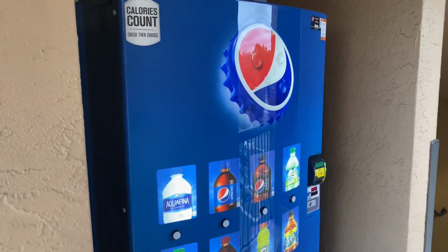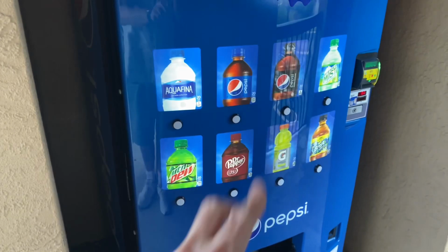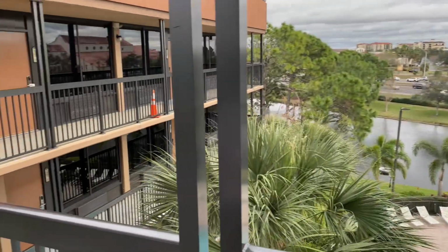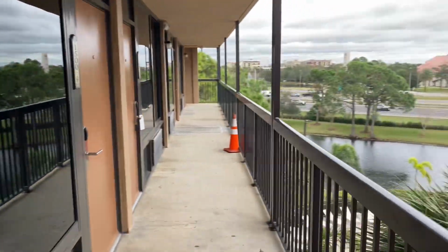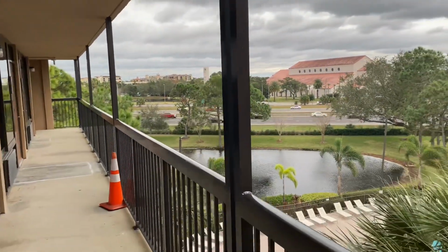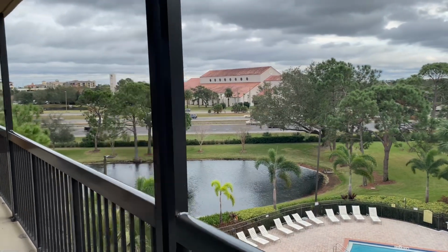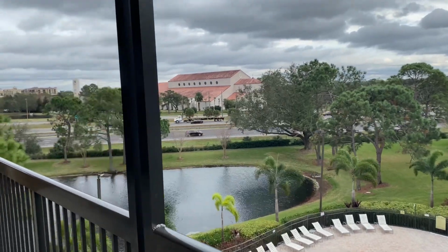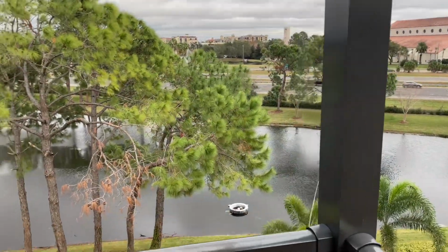Each floor you get a drinks machine, and each drink inside is $2, so that's not too bad, considering in Disney a bottle of drink costs you $5. So now I'll take you over this way. Now there are two sides to the hotel. There's a side which faces a freeway, so if you prefer quiet, you can see if you can request one on the car park side instead of the freeway side.